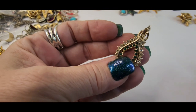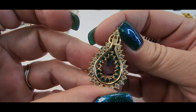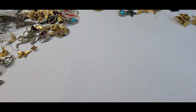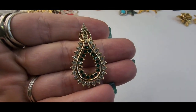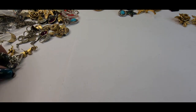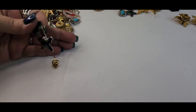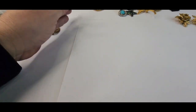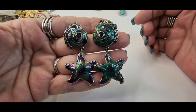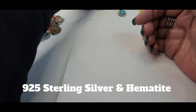All right, we have a little rhinestone, and is that one missing? All right, one of the green rhinestones is missing. This is a necklace enhancer, and I'm not seeing any markings on it. So that would most likely go in a craft lot or a rhinestone harvest lot. All right, so here is the mate to that. So we've got both of those. So I'll definitely be Googling those, especially since they are marked.